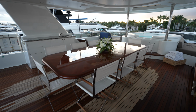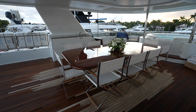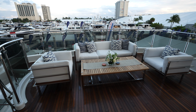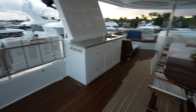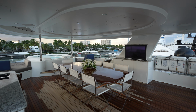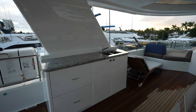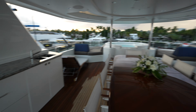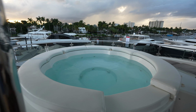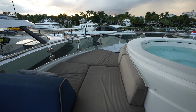Another thing that's greatly appreciated is this massive sun deck space. You can see another alfresco dining table. We have another setup of freestanding furniture. And then the dining table is underneath the hardtop. And you'll also see the TV that rises up. And then we also have another wet bar. And then all the way forward, everyone's favorite, we have a very large hot tub. And we also have the sun pads flanking either side, so your entire party can hang out together, even if you're not in the water.